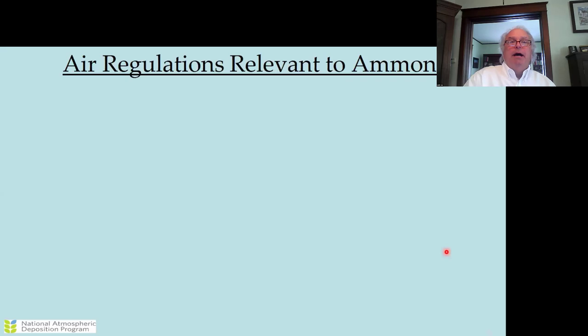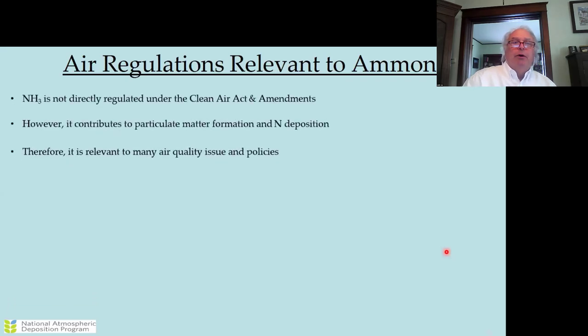Air regulations relevant to ammonia. The first thing to notice is that the Clean Air Acts and their amendments don't actually directly regulate ammonia. But as I mentioned previously, when ammonia goes in the atmosphere, it quickly forms particulate in most cases, and particulate matter in the atmosphere is regulated by the Clean Air Act. So ammonia is somewhat regulated, but not directly.